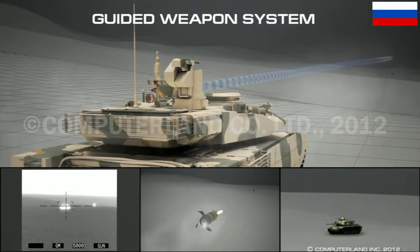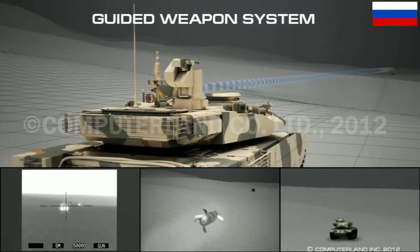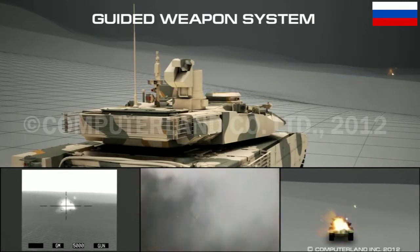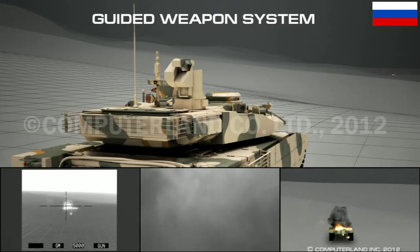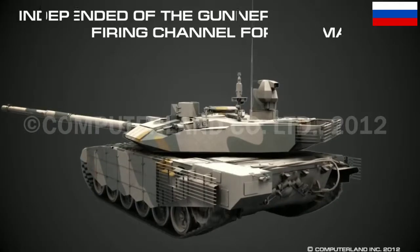The missile released from the gun's missile launcher is laser-guided. Fire accuracy is achieved by turning on the automatic target tracking function in the fire control system, which fully automates control of the missile after the gunner takes aim. This enables you to hit targets with probability approaching 100%.